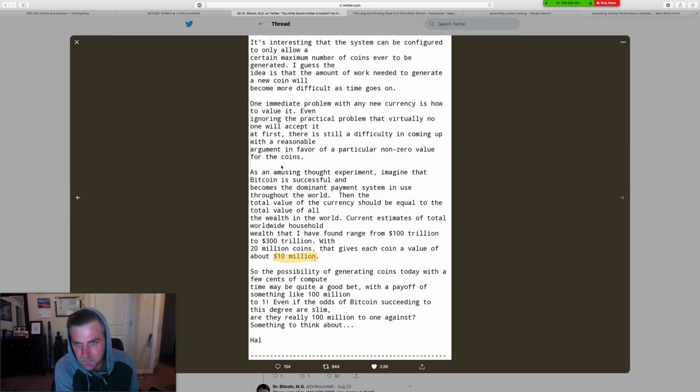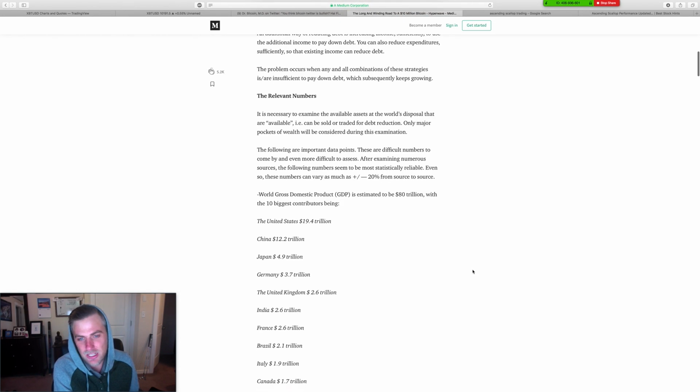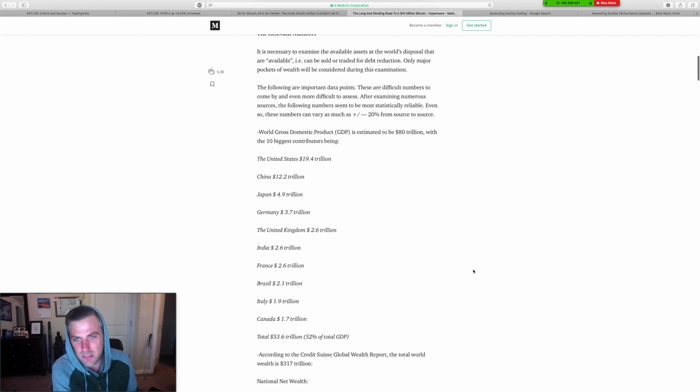He says that it's really hard to give these any sort of valuation, but here's an amusing thought experiment. Imagine that Bitcoin is successful and becomes a dominant payment system in use throughout the world. Then the total value of the currency should be equal to the total value of all the wealth in the world. Most people kind of understand that now. Current estimates of the total worldwide household wealth that I have found range from 100 trillion to 300 trillion. With 20 million coins, that gives each coin a value of about 10 million. Unbelievable that Tyler and Leah came to the exact same conclusion all these years later.